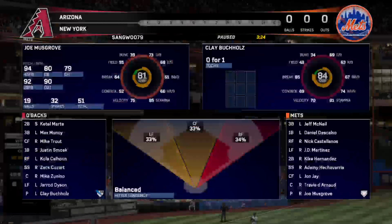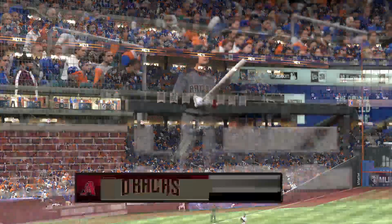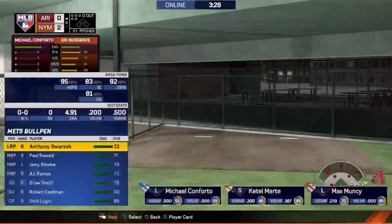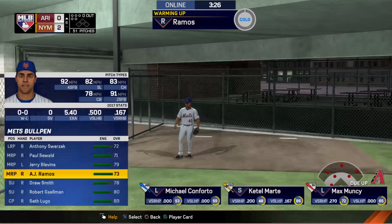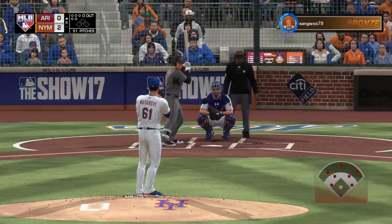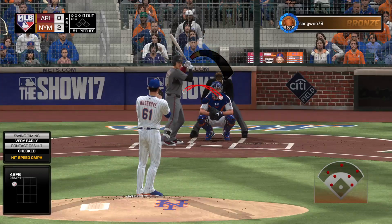Digging in to try it again, Clay Buchholz. They'll try and get things started as we begin. Michael Conforto will grab a bat and lead things off here in the top of the 6th. Some action out in the bullpen. Couple of right-handers starting to loosen up.